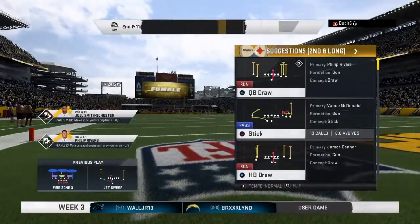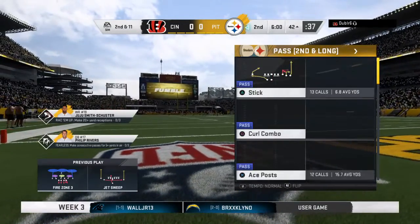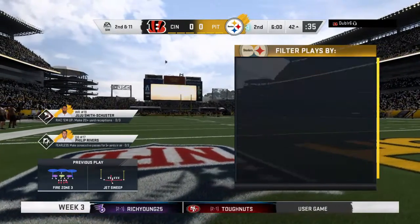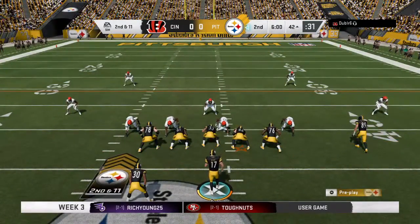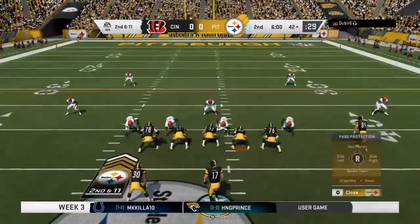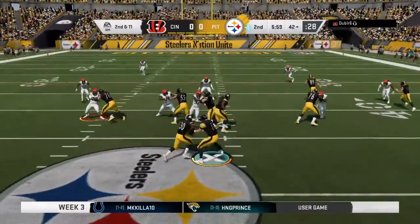No score after 1 on EA Sports. Second quarter action from Pittsburgh. It is the Steelers in control of the football as they've got it 2nd down and 11. A loss of a yard there to start out. That leads to a 2nd and 11.